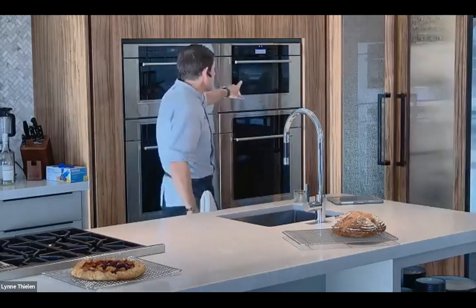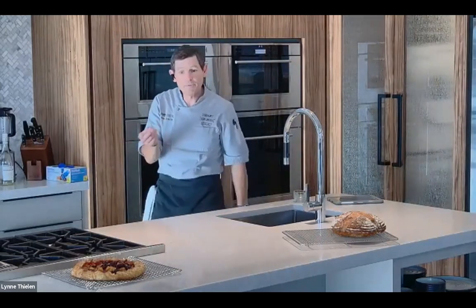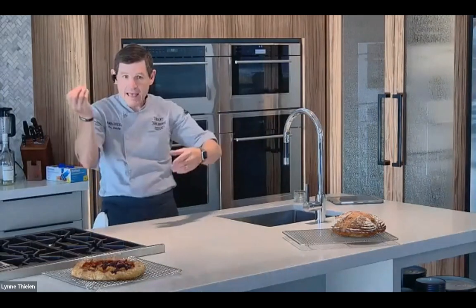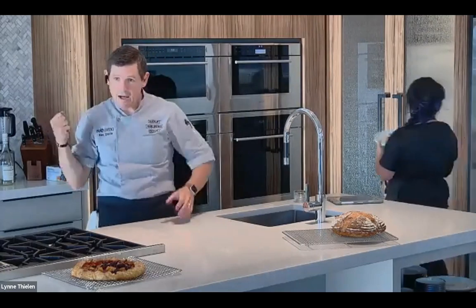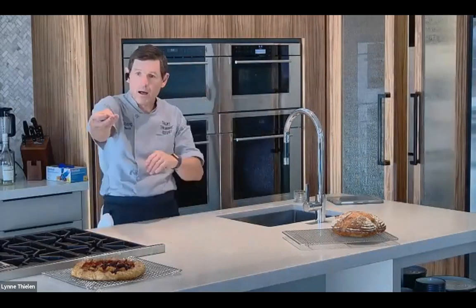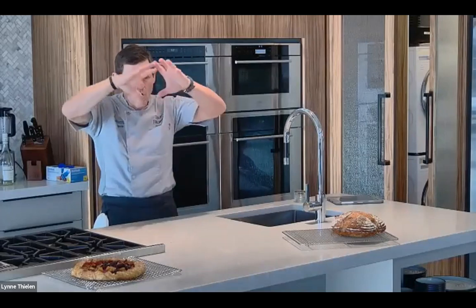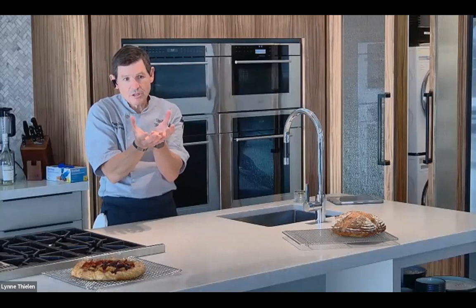As long as the probe is inserted in the prime rib, it will continue to hold that internal temperature that I specified until I take the probe out and take it out of the oven. It holds it without overcooking it, because it maintains the temperature using a combination of steam and warming temperatures in order to hold that rib at exactly that temperature until I'm ready to serve it.